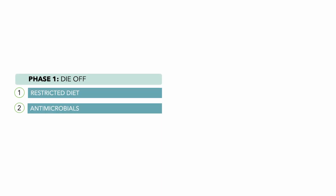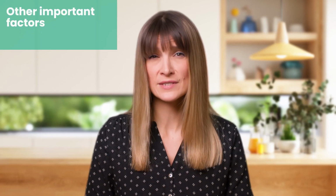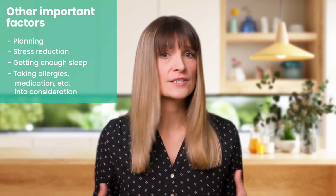In relation to the treatment process, the SIBO treatment plan should be divided into 2 phases, where the first phase is all about killing and reducing the imbalanced bacteria, and the second phase is all about reintroducing certain foods back into your diet and starting the probiotic treatment to restore the good intestinal flora. So here are some other important factors that can impact the process of successful SIBO treatment. It could be planning, stress reduction, getting enough sleep, or taking other things into consideration like allergies, medication, etc. So all of these are important points that you need to include in your SIBO treatment that can give you a long-term treatment effect.